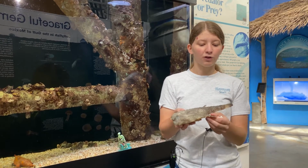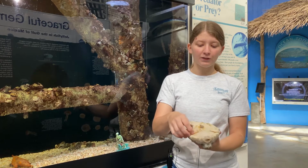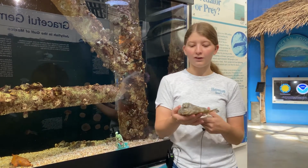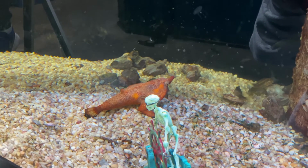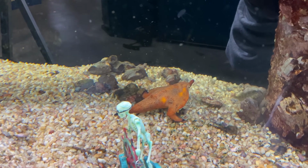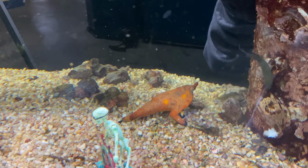Their pectoral fins are modified to be over here on the sides, and their pelvic fins are down at the bottom, so they can stand up on them, as you can see our girl over there doing. And they'll hop around when they move. It's also why they get the name batfish, because if you've ever seen a bat walk around and hop on the ground, that's similar to how they move. They can swim, but very, very poorly.